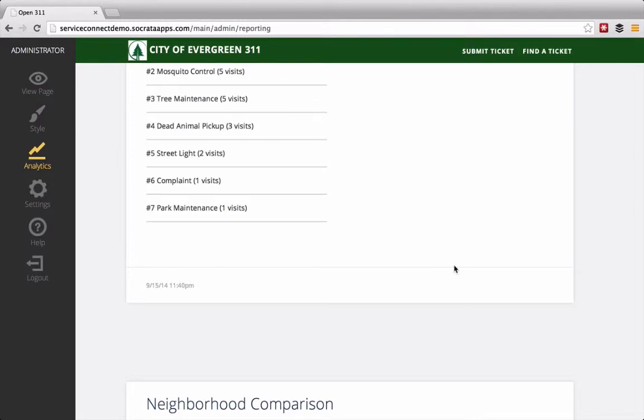So this quick overview of Socrata Service Connect was designed to provide a brief introduction to our application.